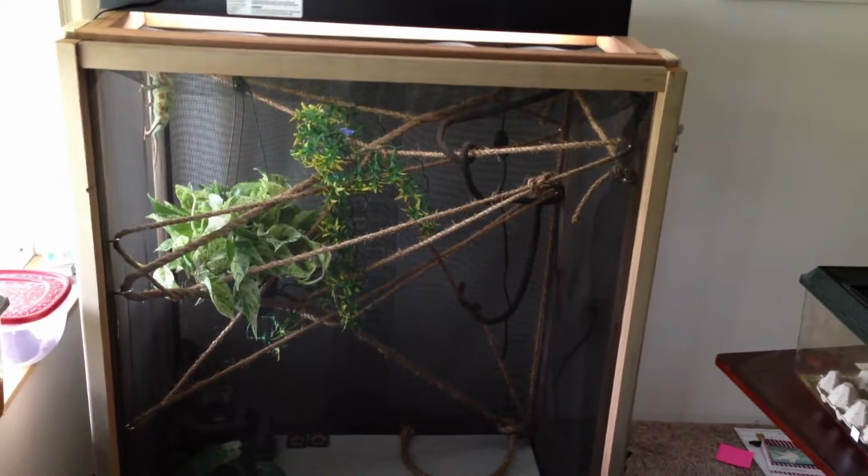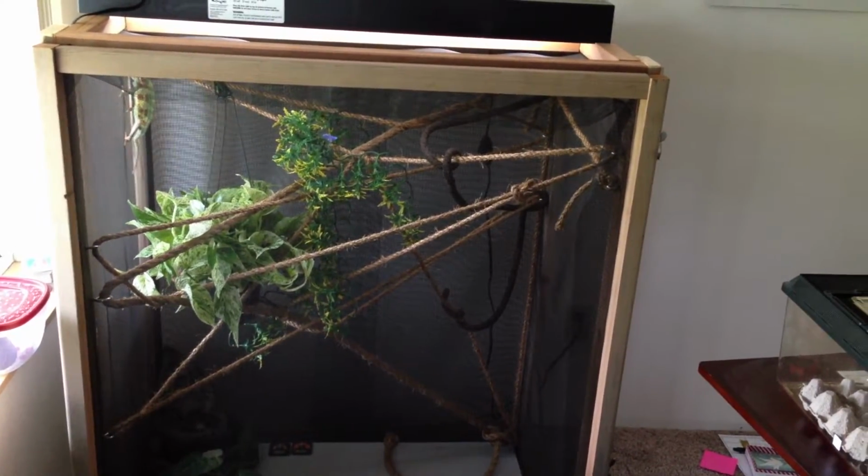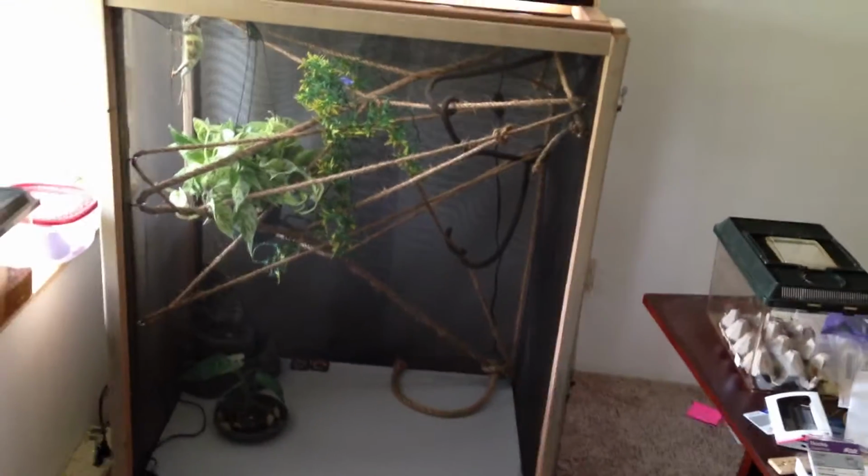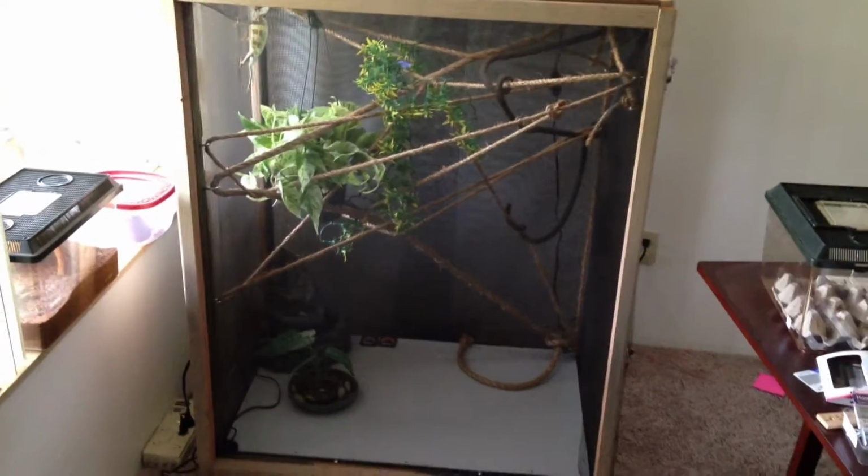It's 3 feet wide. So from here to here, that's 3 feet. It's 4 feet tall and 2 feet deep.